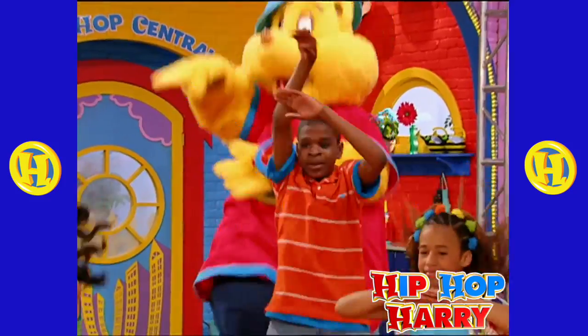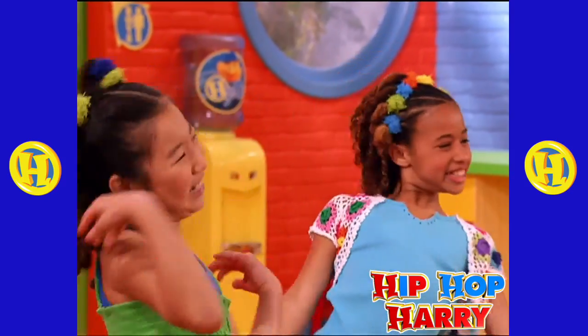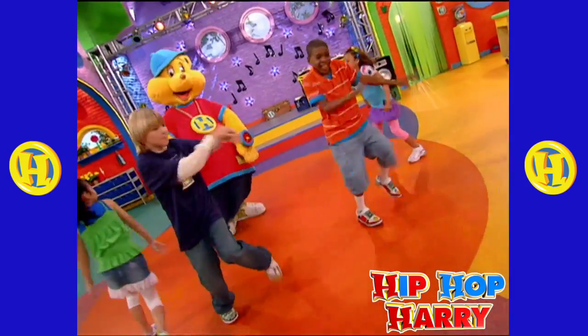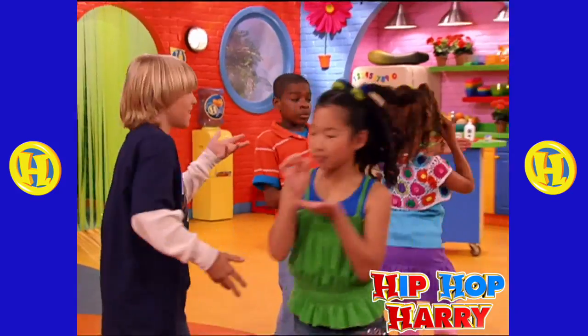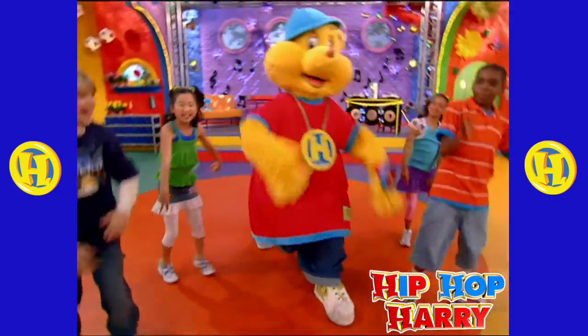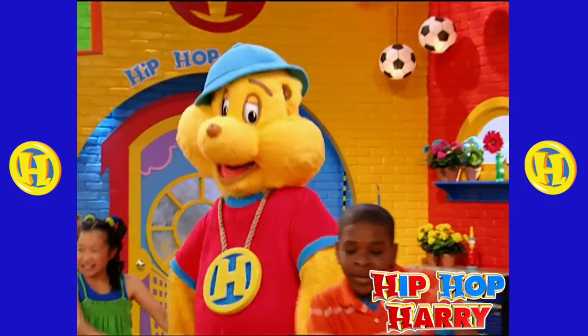Basketball and win championships, or be a scientist and build rocket ships. You could be a movie star or be a script writer. You could save lives as a firefighter. You could be a novelist with books and libraries, or rhyme and teach like Hip Hop Harry. When you grow up, no matter what you do, just make sure you love whatever you pursue.